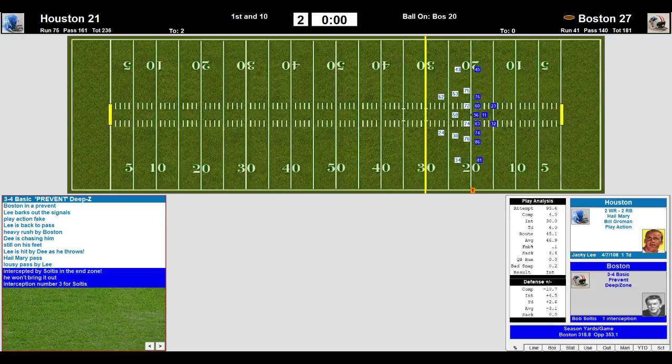Here comes the second half of the final game of our 1960 Boston Patriots retro replay against the Houston Oilers. As you can see at the half, the Patriots took the lead 27-21. A Hail Mary by Jackie Lee was intercepted in the end zone. So let's move on to the second half.